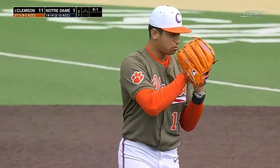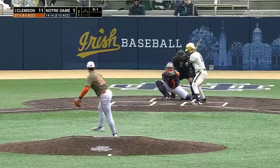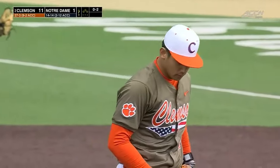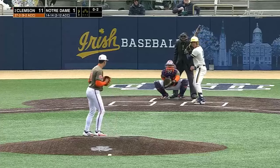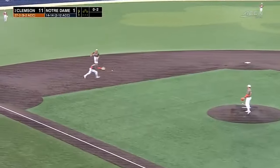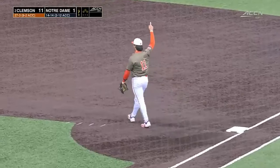But going for history right now is Canuck, as the freshman has been a star today. Seven strikeouts and one run unearned. No walks. He had two hit batsmen earlier. 0-2, slow roller. Right side fields it beautifully in time. One retired.